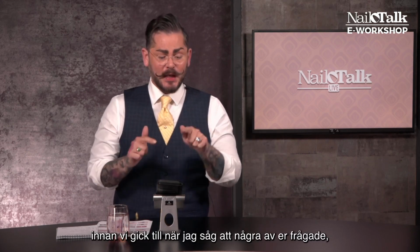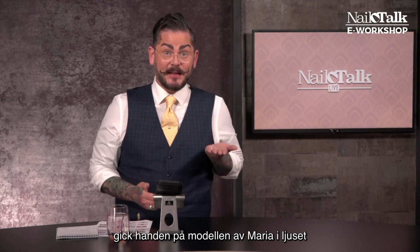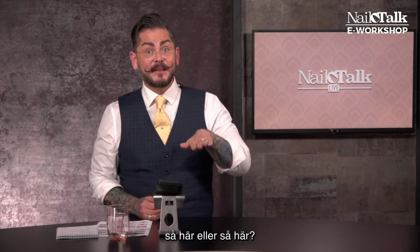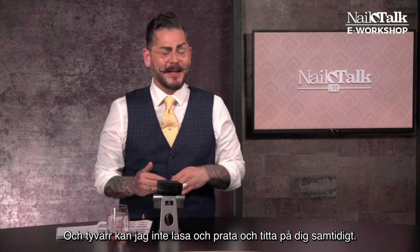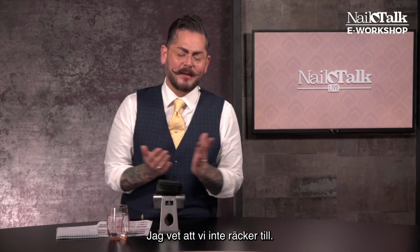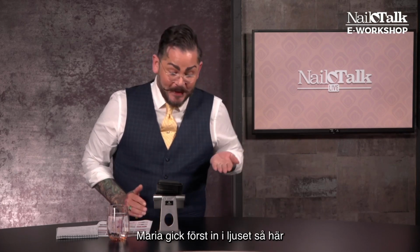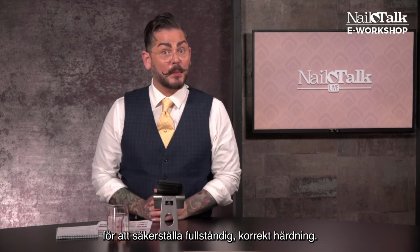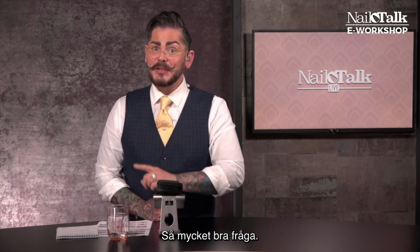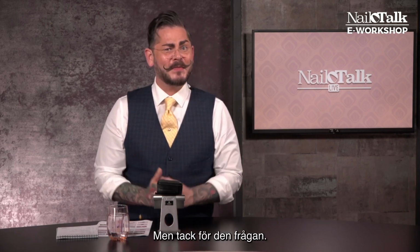Before we went to Wendy, I saw that some of you asked, did the hand of the model Maria go in the light like this or like this? And unfortunately, I cannot read and talk and look at you at the same time. I'm only a man. But anywho, Maria first went into the light like this, and then turned the hand like this to ensure complete proper cure. So very good question. I had to check because I was busy with my thumbs, but thank you for that question.